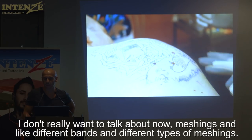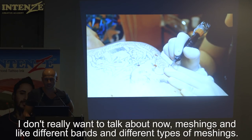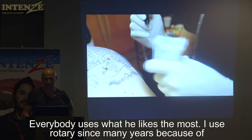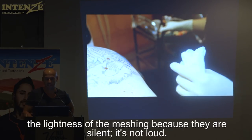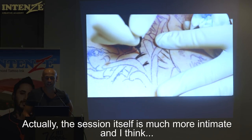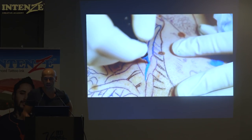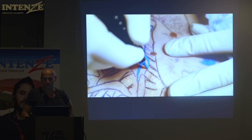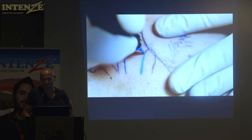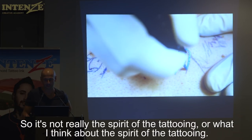I don't really want to talk about machines and different brands and types of machines. Everybody uses what he likes the most. I've used rotary for many years because of the lightness of the machine, because they are silent, not loud. The session itself is much more intimate, and I think the louder machines are a little too industrial for me. It's not really the spirit of tattooing, or what I think about the spirit of tattooing.